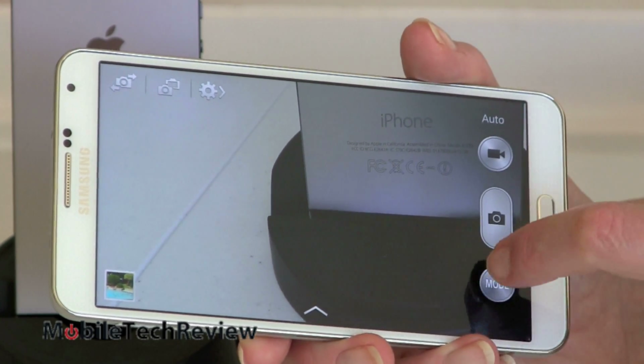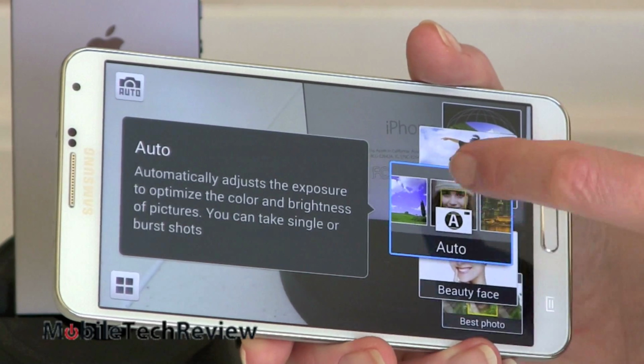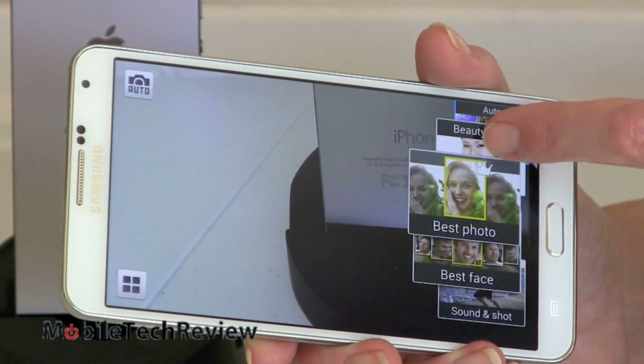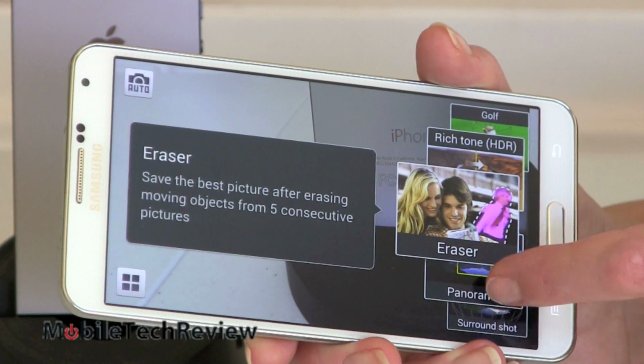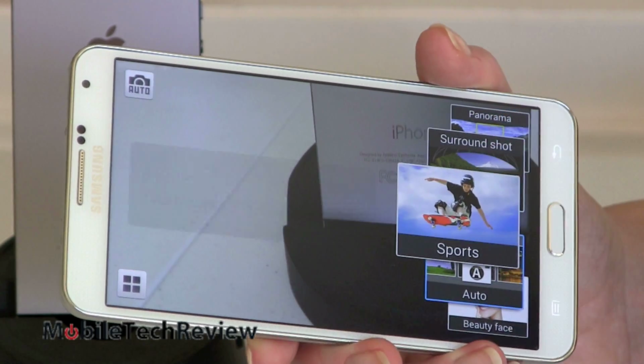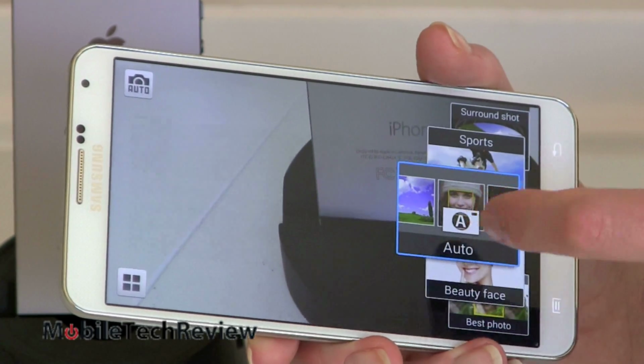There's never any confusion. If you want to switch modes, it gives you this nice little graphical representation what all these effects mean. So we've got beauty face, best shot, sound and shot, drama shot, animated photo, eraser to get rid of photo bombing things, panorama mode, sports mode, auto mode. All sorts of stuff right there.